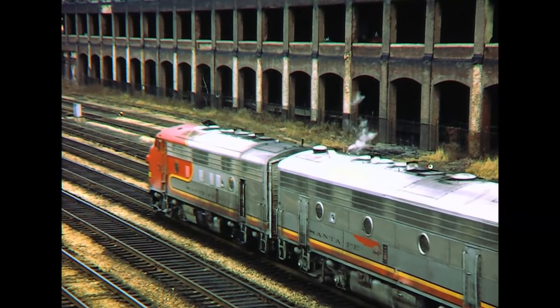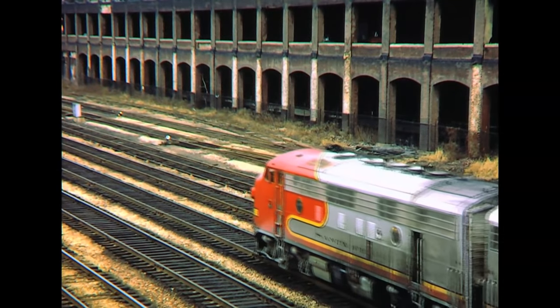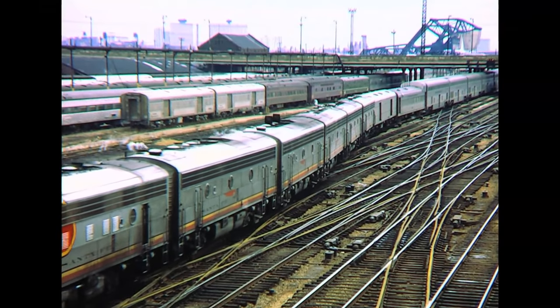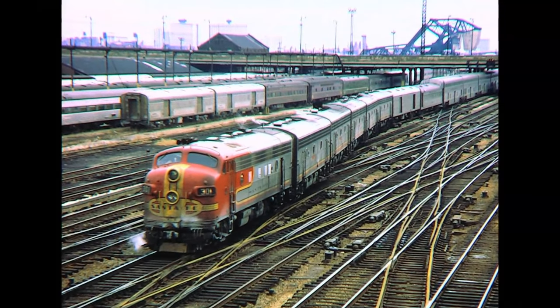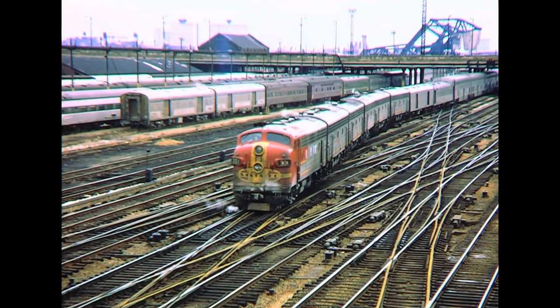This is an Amtrak train, even if the power was pure Santa Fe. The wisps of steam indicate the heritage cars are heated by steam. Electric heating was still several years in the future.